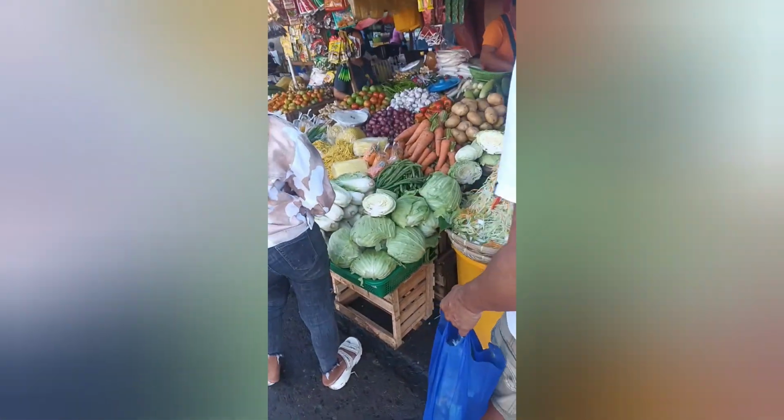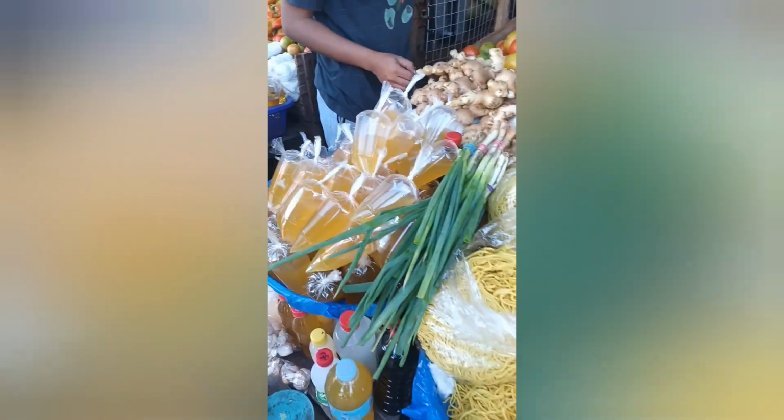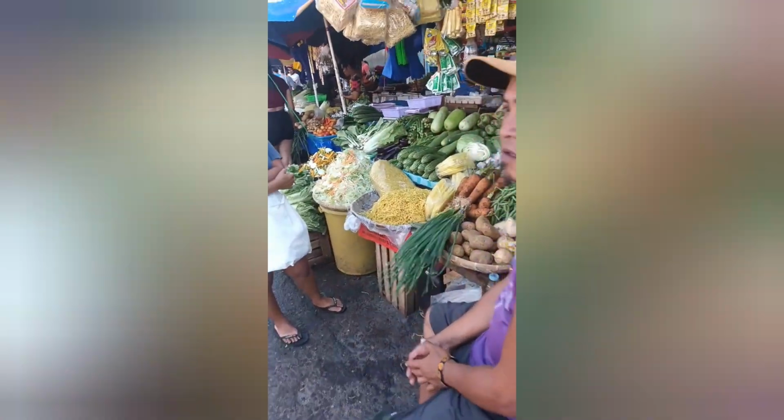And then occasionally you find some unusual things. Well, we got calabaza, which is kind of a pumpkin. Huge carrots. You want to buy cooking oil. They'll buy a big jug of it and they'll put it in these little plastic bags. People buy a little bit at a time to meet their budget and their storage space.